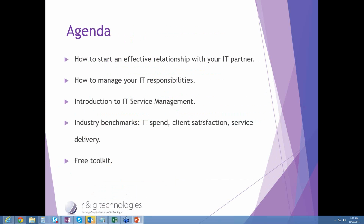And finally, industry benchmarks. How does what you're receiving, either from an internal IT team or externally from your IT partner, compare against others in the industry? That gives you a barometer when you're trying to hold your IT provider accountable. The final thing is we're going to give away a couple of free tools that will help you more effectively manage your IT, and we've bundled that into a toolkit, which we'll speak about towards the end.